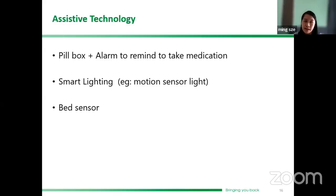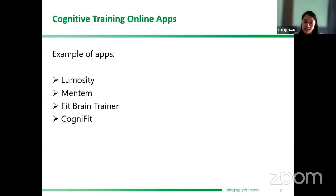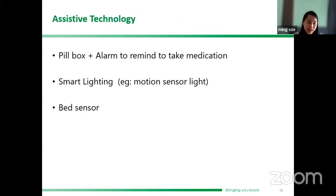Okay, right. So before I move on to cognitive training apps, I sort of covered the assistive devices and technology already. Does any one of you have any question on the assistive devices and technology?